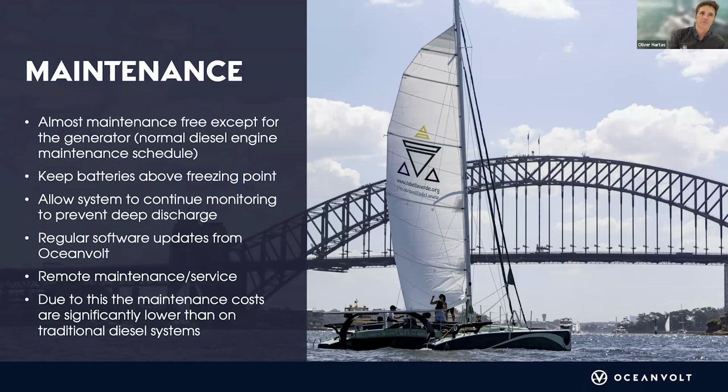The key is to allow the system to continue monitoring. So a lot of people think, when you leave the boat, you turn everything off. But that's not the way to think about it in terms of a lithium battery or a large battery bank. You want to leave the battery management system on so it can keep monitoring the system and keep things going. That will help prevent any potential deep discharges or damage to the batteries if the BMS is running. And that also means that you can set up remote alarms.